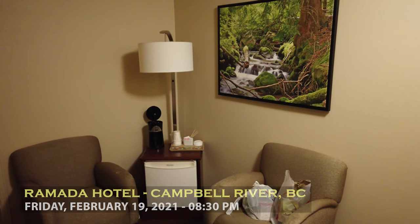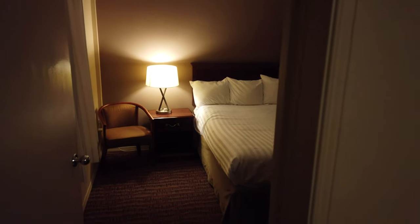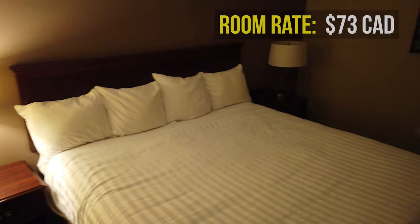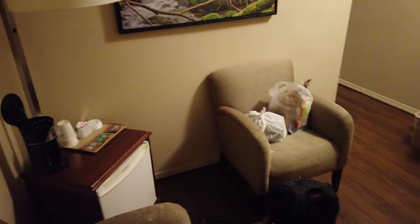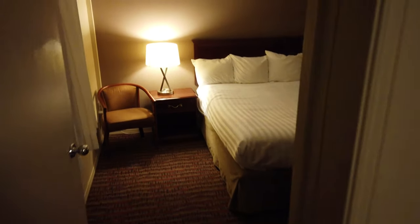So this is my room at the Ramada Campbell River. I decided to go a little bit cheaper today just to save some money because this rental car is so expensive. But this room cost me 63 Canadian plus tax. It came to about 73 Canadian, and it's actually not that bad. Huge king bed, so that's cool. And this little living room area. So yeah, this is just about 55 US dollars per night, including tax, which is pretty affordable.